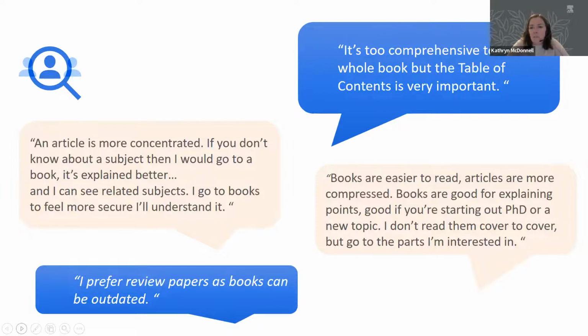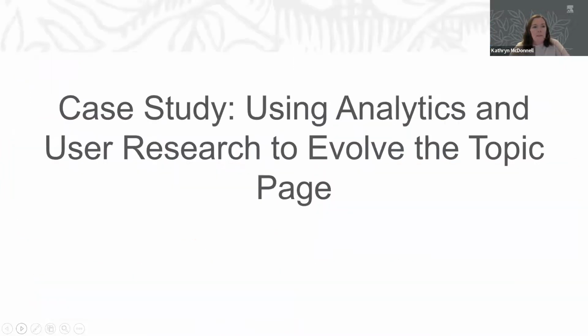Books are good for explaining points and good if you're starting out a PhD or a new topic. I don't read them cover to cover, but go to the parts I'm interested in. So these comments back up what was found in the earlier user research project. Then there's one comment more on the negative side, which is a perception that books can be outdated. So this person goes to review papers instead.